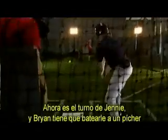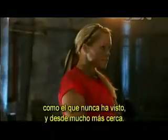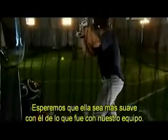Now it's Jenny's turn, and Brian has to hit off a pitcher like none he's ever faced, and from a lot closer. Let's just hope she goes easier on him than she did on our gear.